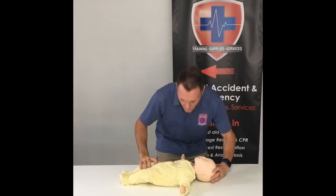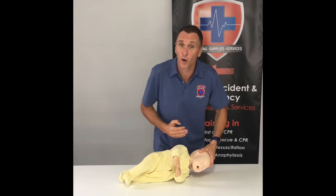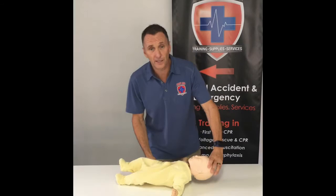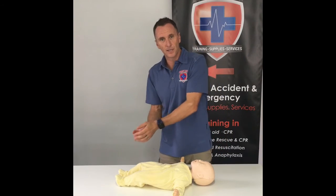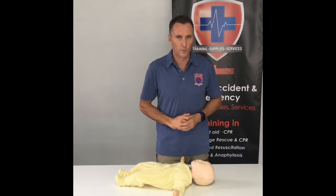In some cases, it's also okay to put the baby on the side and squash down from the side to replicate a cough to see if you can clear it. If this is not effective and the baby does not start to breathe on their own, then you will need to start CPR with 2 breaths and 30 compressions until breathing starts or the paramedics arrive.